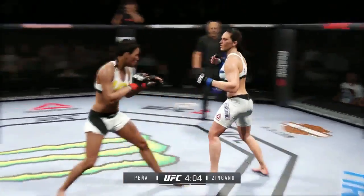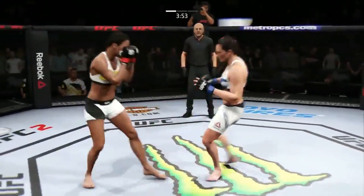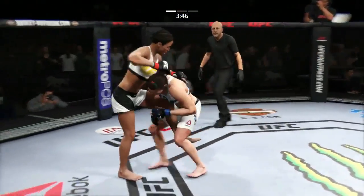And the knee to the body. Nice elbow. Big elbows by Pena. Those elbows are vicious, and they're doing a ton of damage. Zingano gets caught by the inside leg kick. Nice left hook to the body.